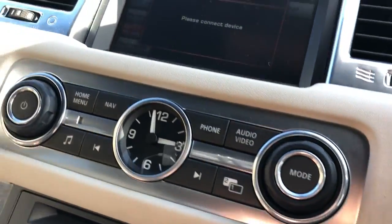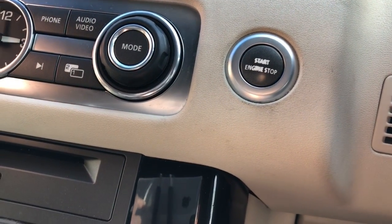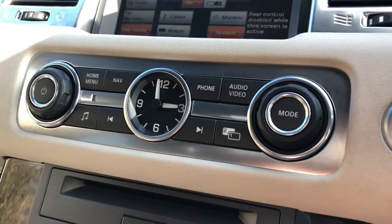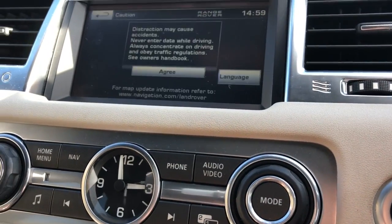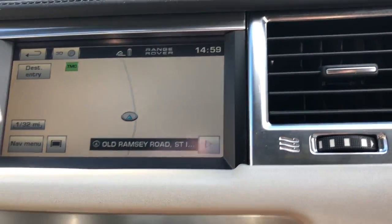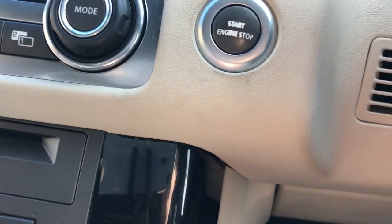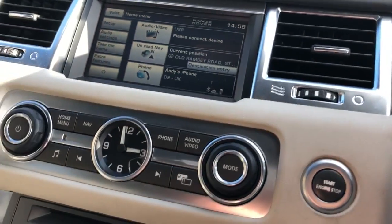I'll show you the TV, or not. No, it's not. A bit lost on the spec, to be fair, but like I say, it's all there. So we have the nav. It's all there. We've got the rear view camera. All there. Like I say, it's DAB radio. It's just fully loaded, to be fair.